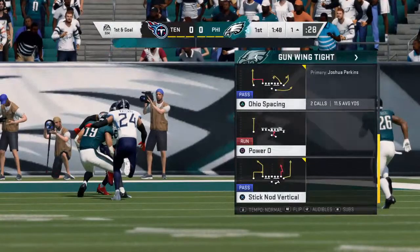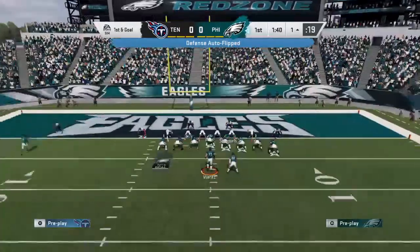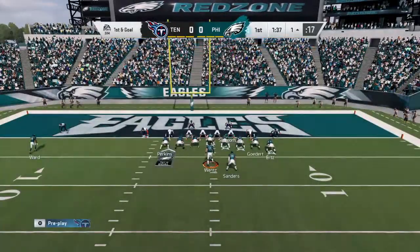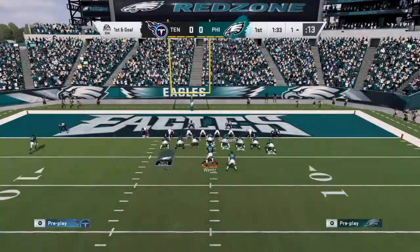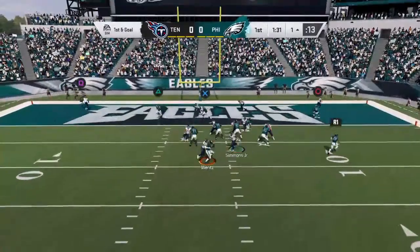Defensively, they better figure something out. Opening drive, he already has 4 catches. And if you have to figure out how to stop him defensively, that usually means you weaken your defense. That means that now the offense is doing the dictating, and they should have other things.